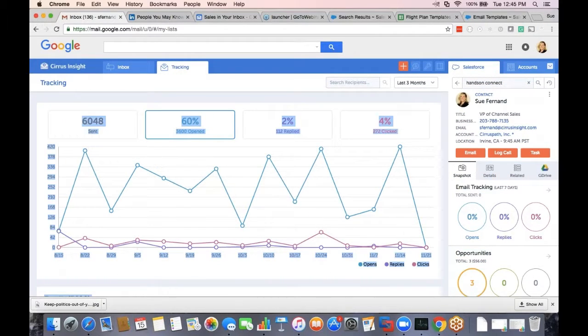So the tracking stats are great. They're all inside of your inbox, so you have easy access to them. At the end of the week, I'll look in and see for the week who hasn't opened my email, and then I'll maybe plan another way to reach out to them. So it's useful to have that information. Makes you feel like you're not flying so blind.